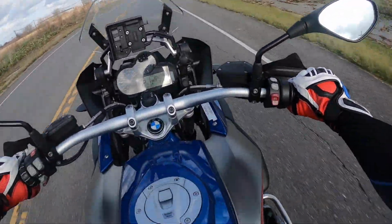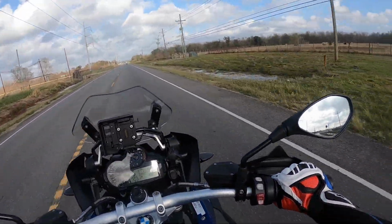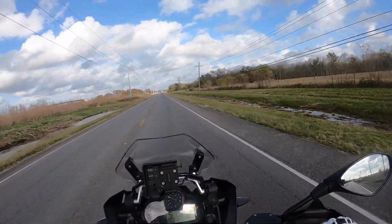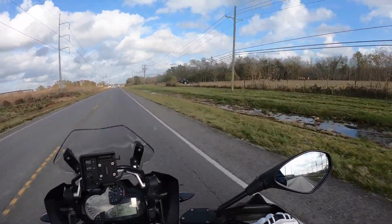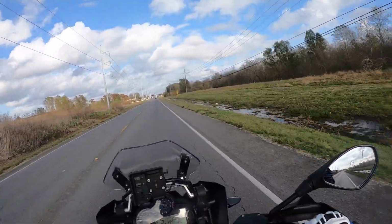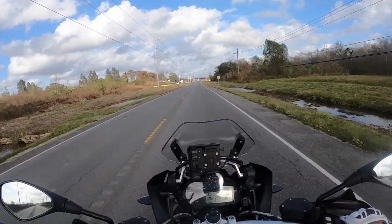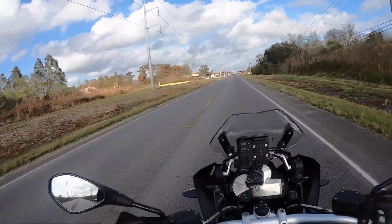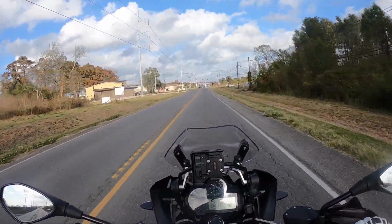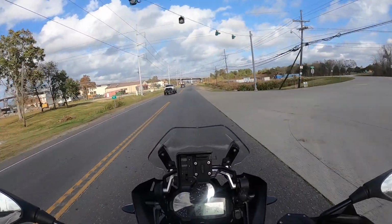I think these come in at around 20 to 22,000 new. Get a lot of bike for that. I would not buy one new. I would look in the used market, especially if I was riding it off-road, because you're going to beat it up. It would be great to take an off-road trip in Alaska or South America or wherever and use this bike, because that's what it's meant for. Great on the highway, but even more capable off-road.